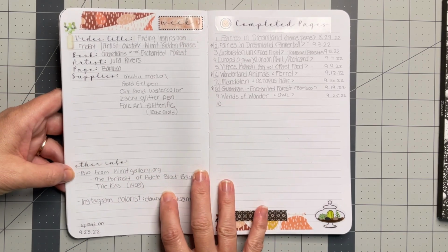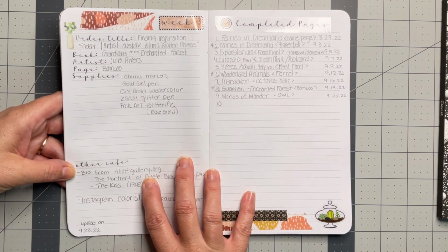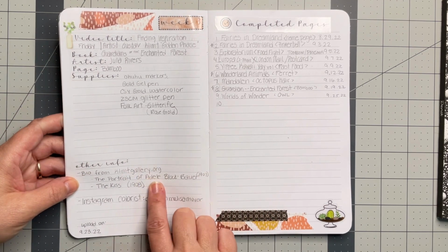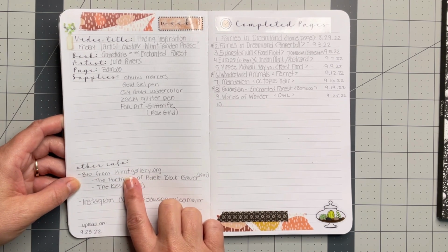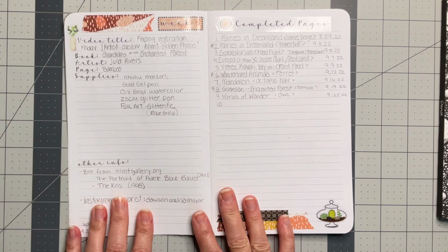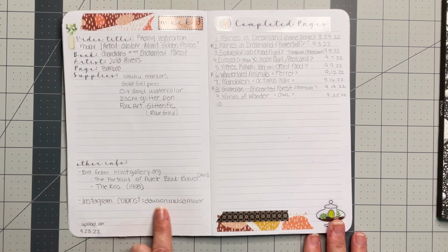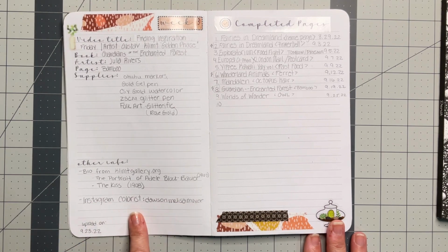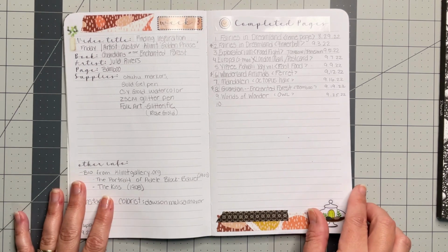So for instance, this one was a video that I was inspired by Gustav Klimt, the artist, and so I have his information on here, the website information that I got information and images from. And then I also used an image from another Instagram colorist, so I have her name. So these are just things that I would put into the description.